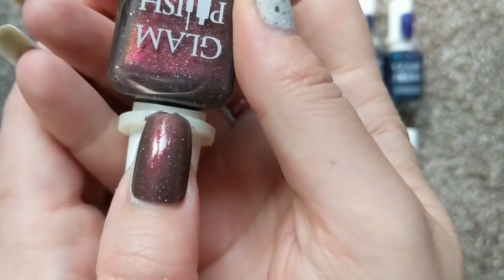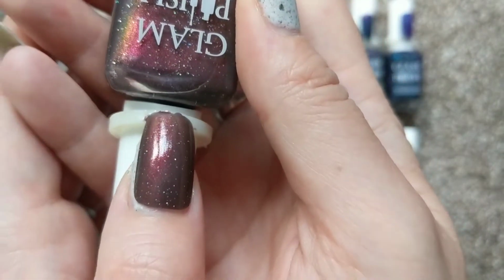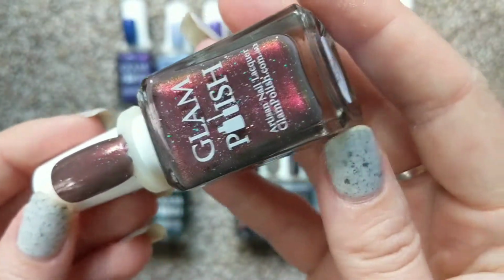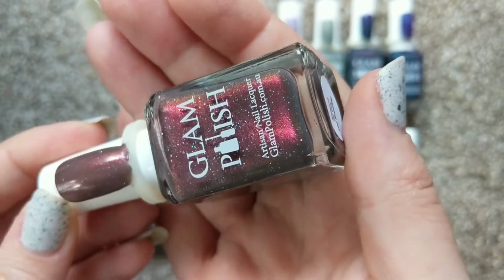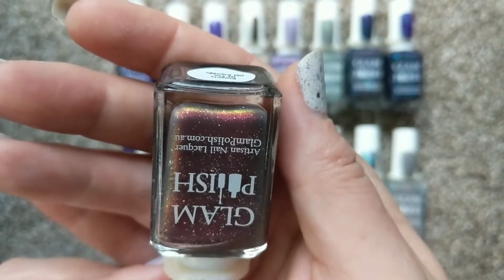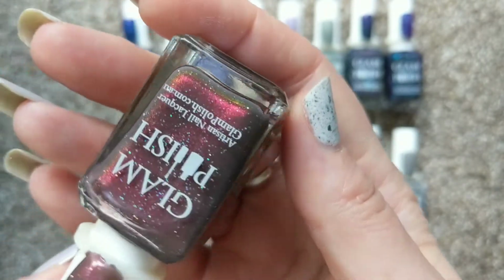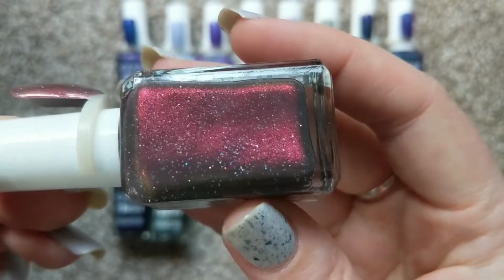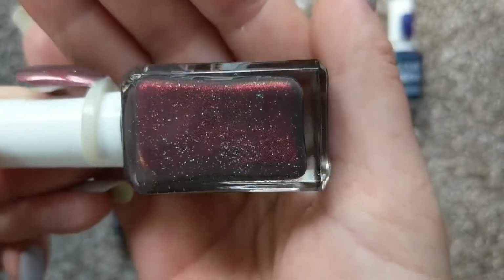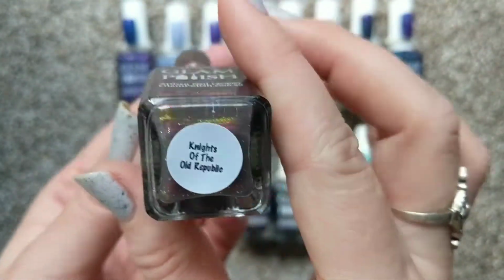Very nice color on the nail. I think this one would be beautiful in the fall. Lovely, lovely color. Let's see if we can't get that gold to show off a little towards the edge of the bottle. There we go. I love the grayed out tone to this, and yet it still comes off very rich on the nail. Very nice color. And again, this one was Knights of the Old Republic.